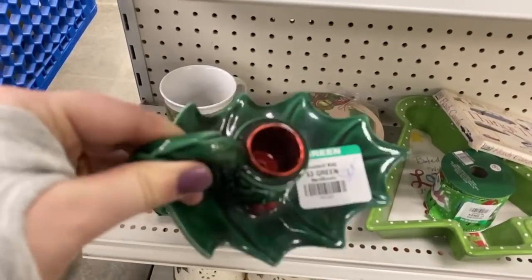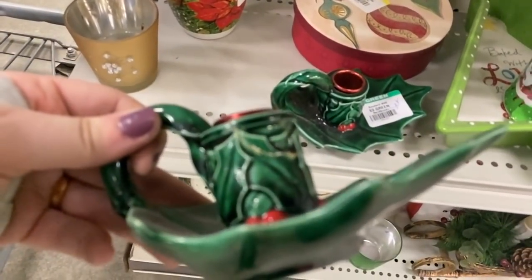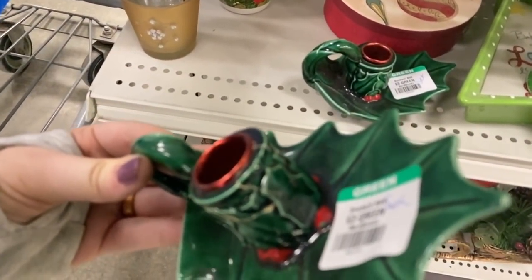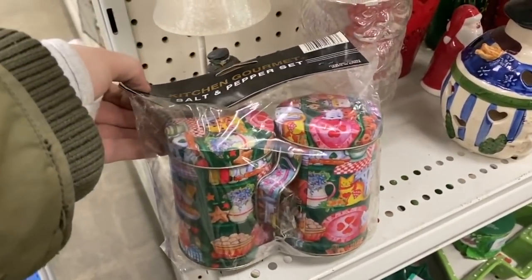These candlesticks are really cool. They're very similar to the Lenox version, and initially I thought they might have been, but they were hand-painted pieces. This one here was severely broken. I don't know if you can quite see it, but I would have picked them up if that wasn't broken and had the two-piece set, but just picking up one, I figured it was probably not worth it.